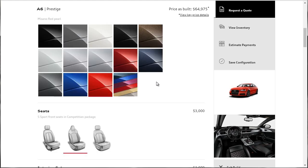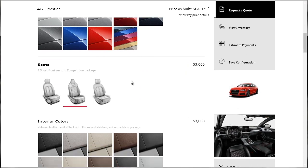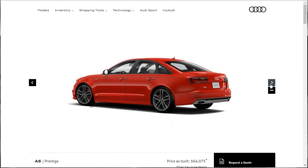So we'll look at this stuff in a little detail. So let's go ahead and finish this. So we got that in Misano red. That cost us another $575 plus the $3,000 because we got the competition package, right? That includes those seats, right? These S Sport front seats in the competition package. That gives us that quilted stitching. You see that? Look at that. That's the money shot right there. And it is just a gorgeous, gorgeous car.